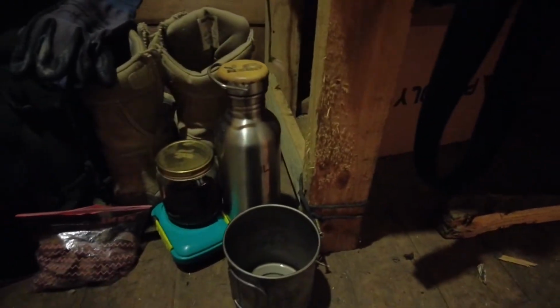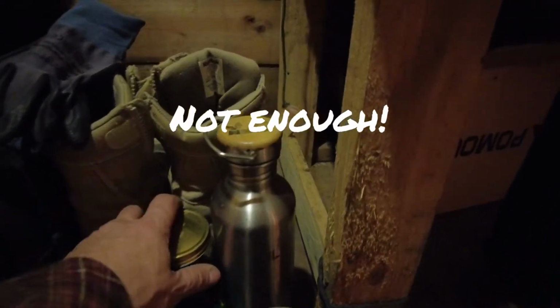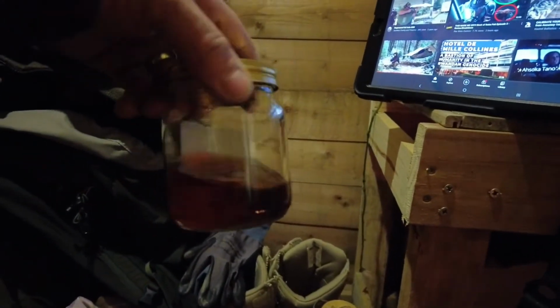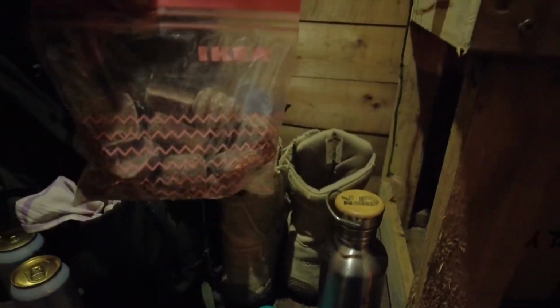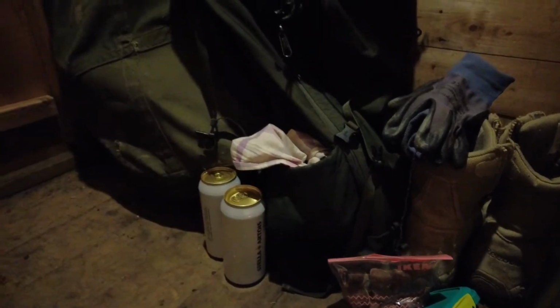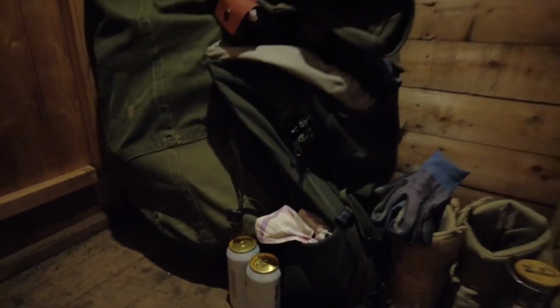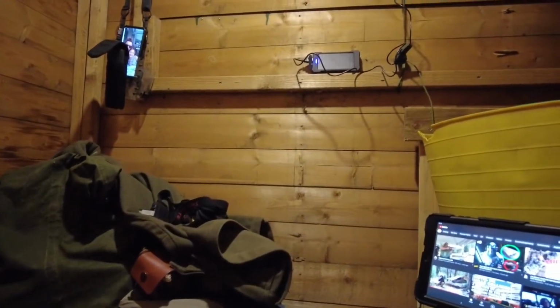Supplies-wise, let's have a look at what we've got. I've got the famous titanium mug that goes with me everywhere. Got about a litre of water. Got a jam jar full of scotch. Got to have scotch. Got enough to make three cups of tea. A small bag of misshapen chocolate. And two cans of Stella Artois. So, it's surviving and in quite some considerable style.